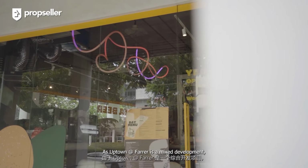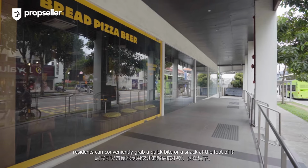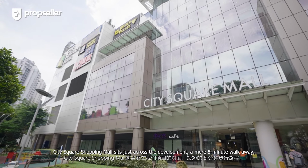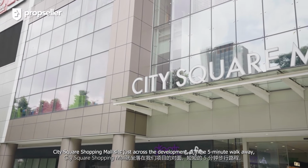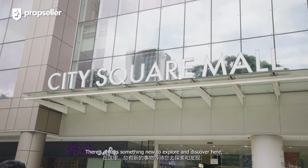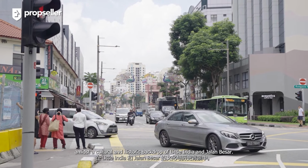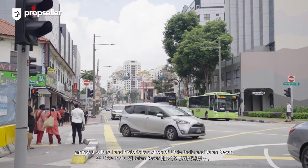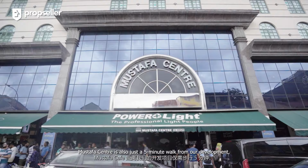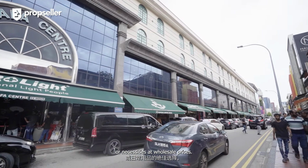As Uptown at Farrer is a mixed development, residents can conveniently grab a quick bite or snack at the foot of it. City Square Shopping Mall sits just across the development, a mere 5-minute walk away, offering you many lifestyle and dining options to spoil you further. There's always something new to explore and discover here amidst a cultural and historic backdrop of Little India and Jalan Besar. Mustafa Center is also just a 5-minute walk from our development, which is a great option to stock up on your groceries or necessities at wholesale prices.